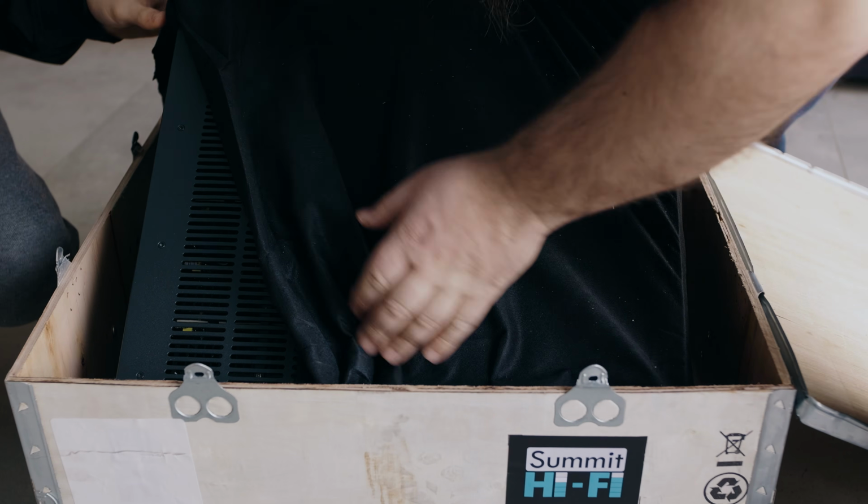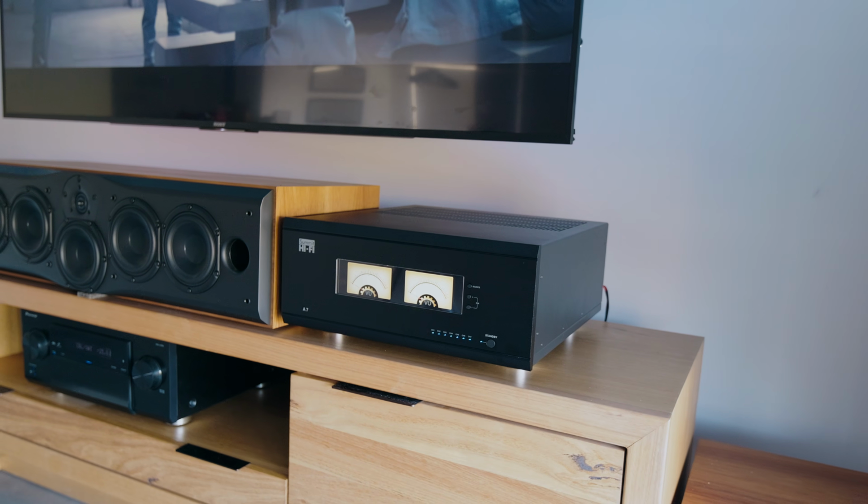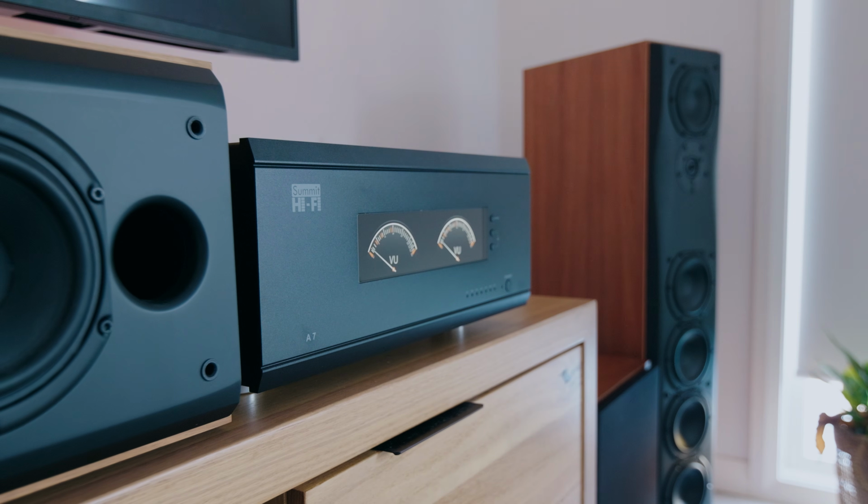Wow, this thing is heavy and premium. The build quality is exceptional, from the high quality speaker terminals to the balanced and unbalanced connectors. The 9-inch wide LCD screen comes with a customizable digital retro meter, which is a nice touch, adding a modern elegance with functionality. What really stood out for me was the power.